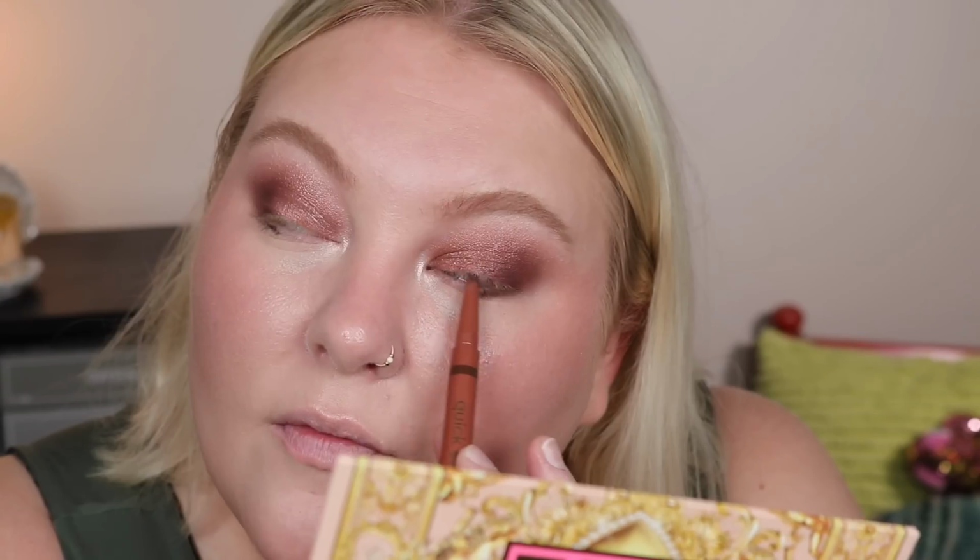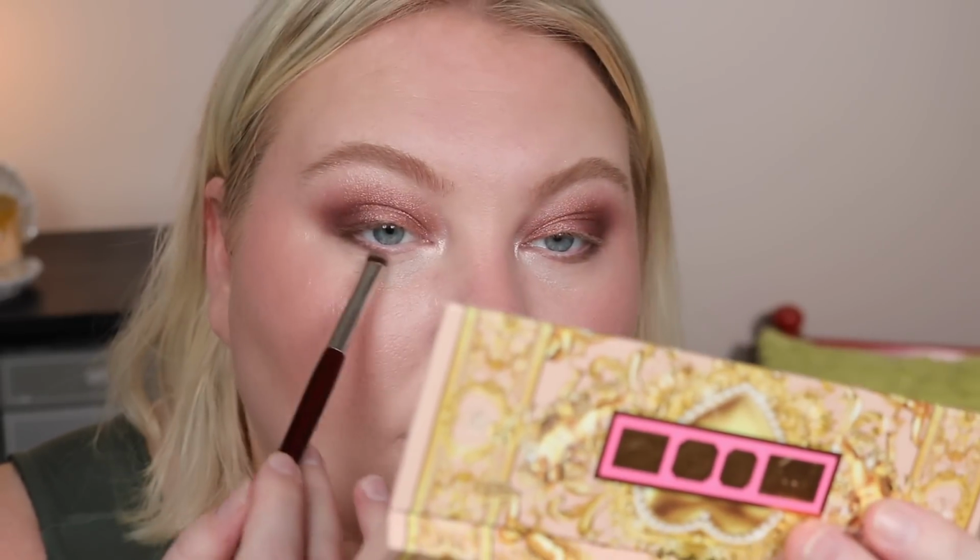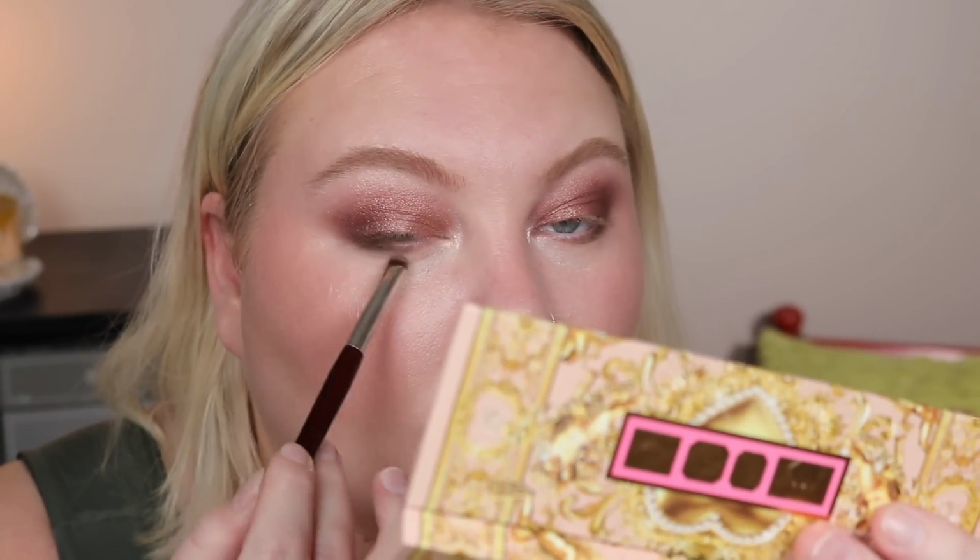I'm gonna go in with the Rose Luster Warm Brown Liner. I feel like I've been reaching for that one more than the black one that's on the mauve, so these two have been getting quite a bit of use from me. And I'm definitely tight lining. Those are the type that kind of go on creamier and then dry down, so I like to work as fast as I can. It's good for longevity, but it's not always my favorite formula to work with, but it definitely gets the job done. It definitely lasts. It's just one of those ones that has pros and cons.